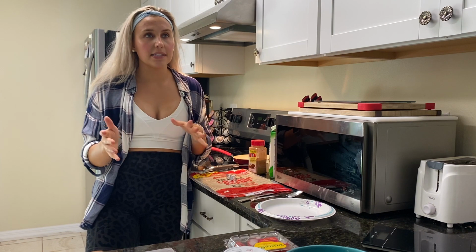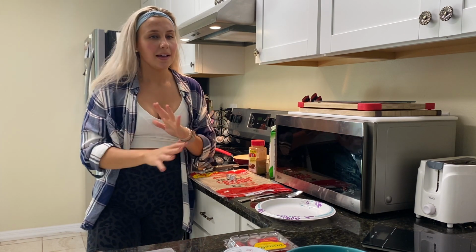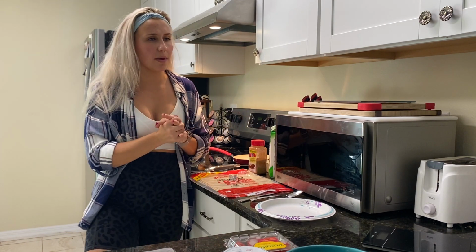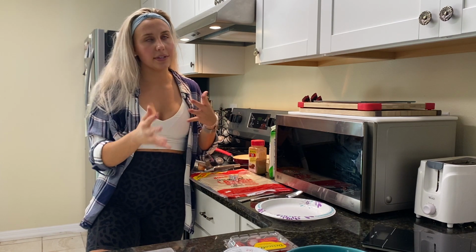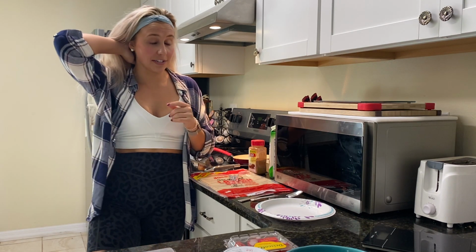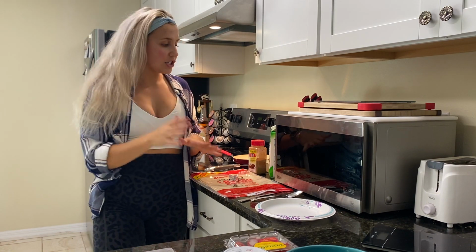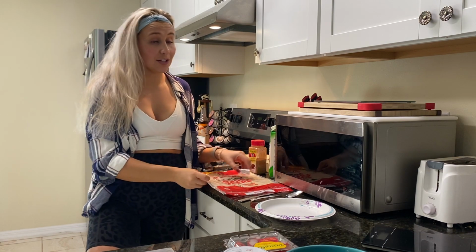And honestly, I could go lower to see a little bit more results within my cut, but I really don't want to lower my food because I love my food. I will probably be ending this cut soon. I've been in it about 3 to 4 months with some breaks in between because of vacation. And then I'll be going into a maintenance and reverse phase, which basically means I'm going to slowly increase my calories. And so today I'm gonna have one of the meals I have a lot of.